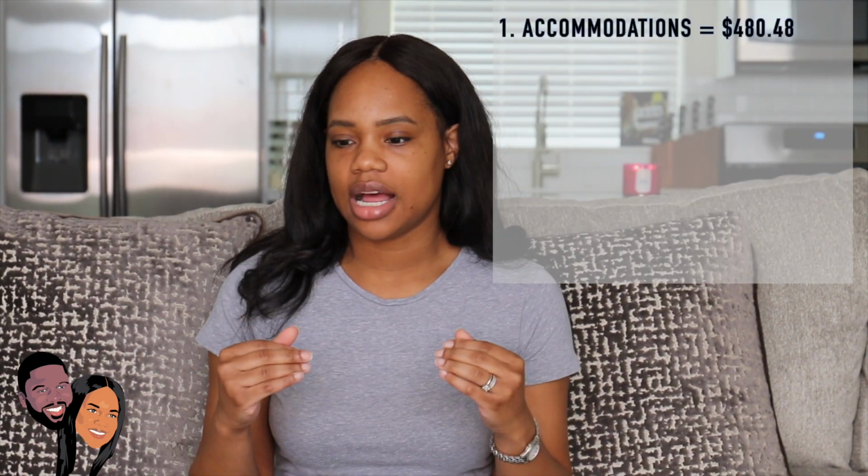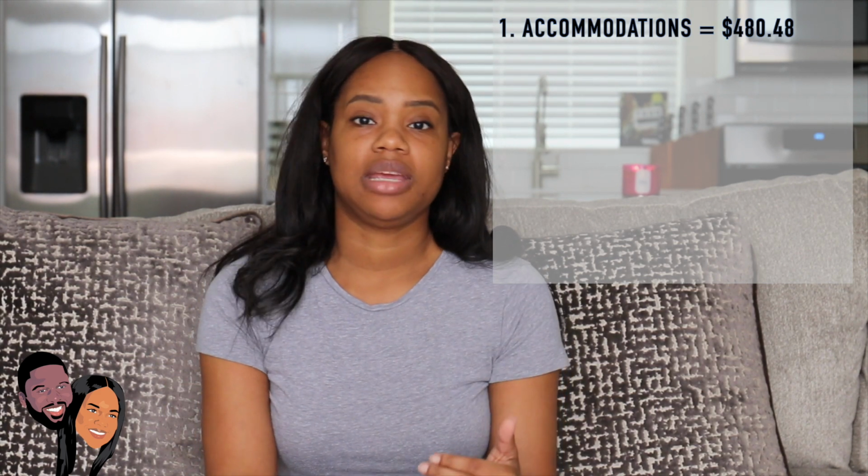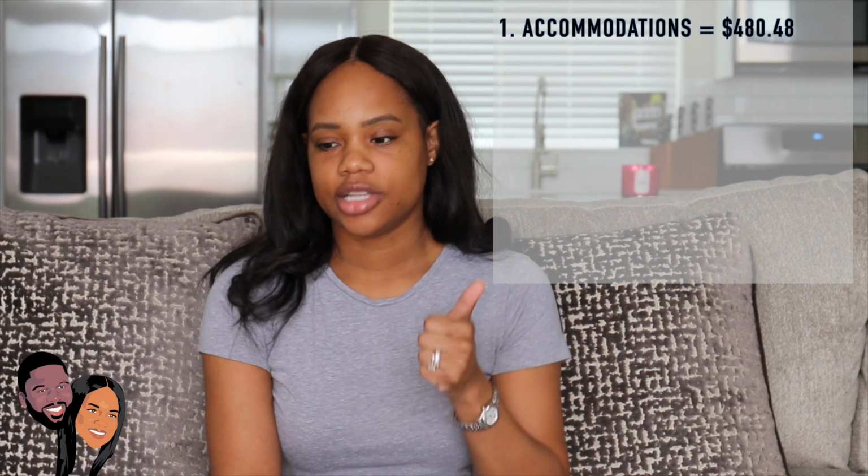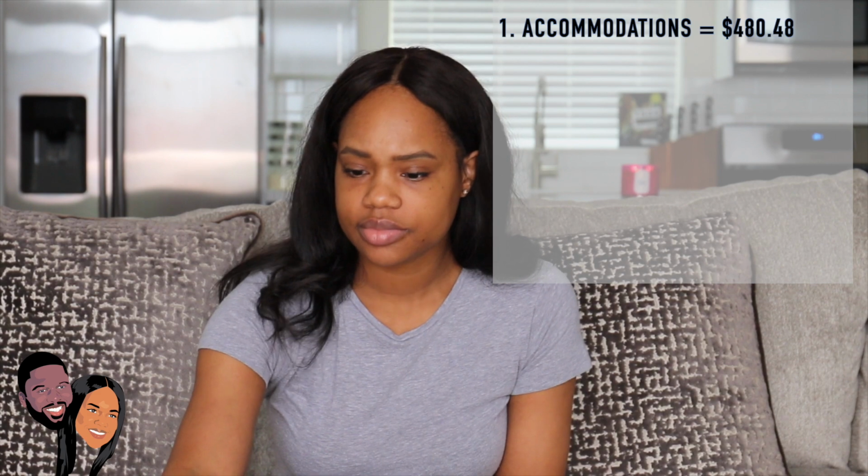The room after tax was $480.48 because we had the upgrade. If we didn't have any points, this room would go for $965 a night. So we definitely saved there.